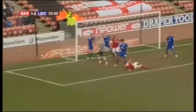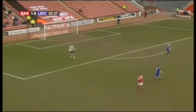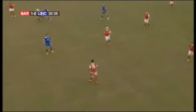Played back in by Dawson. Hassel heads it forward. I think the referee's whistled for an infringement. Schmeichel claimed it anyway. Ball's back with Schmeichel. 14.5 minutes plus stoppages to the break. Barnsley 1 up against Leicester in this crucial championship clash at Oakwell.